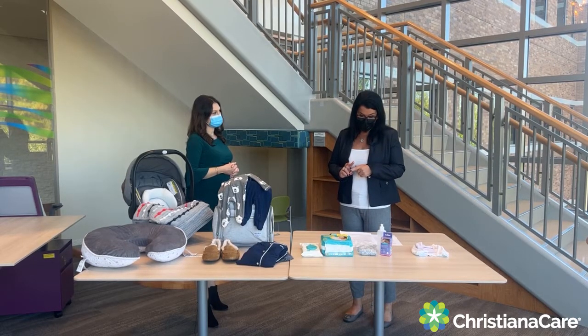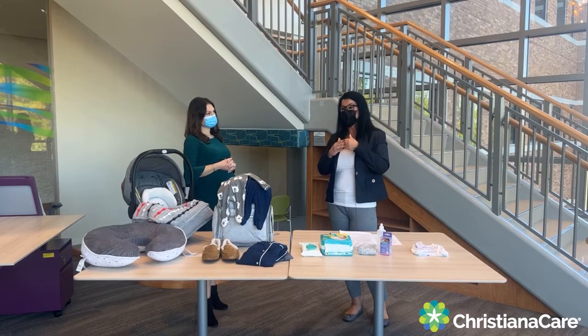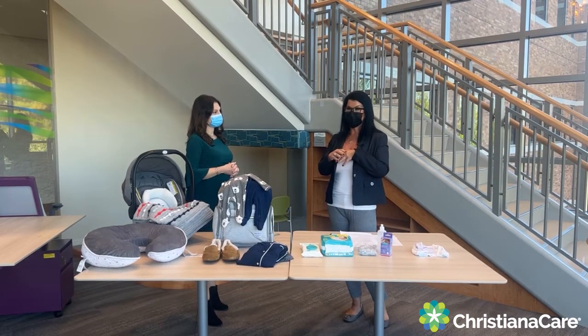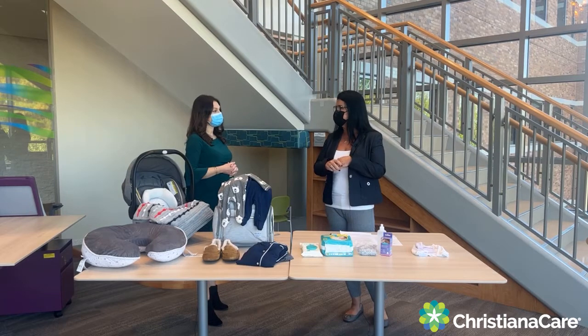We do screen for COVID in labor and delivery, and we do recommend you're aware that once you're admitted, although you do not need a negative COVID test or proof of a vaccine for our labor and delivery space, you will need that once admitted into our postpartum unit. So it can be a little bit misleading.